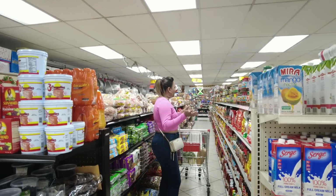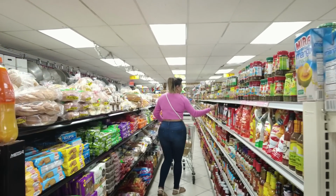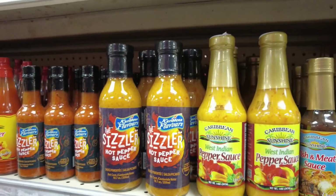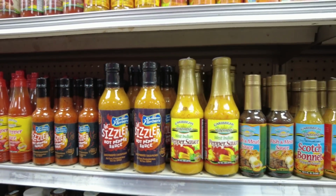So in this aisle, you'll get all of your seasonings, your ketchup, jerk seasoning, pepper sauce. Bertie's, this is $24.99. So guys, don't forget you can pick up the sizzler pepper sauce from Caribbean Flavors here at Bedessee also.